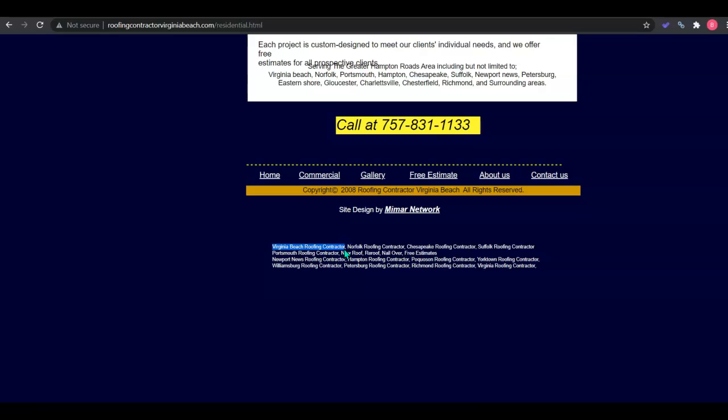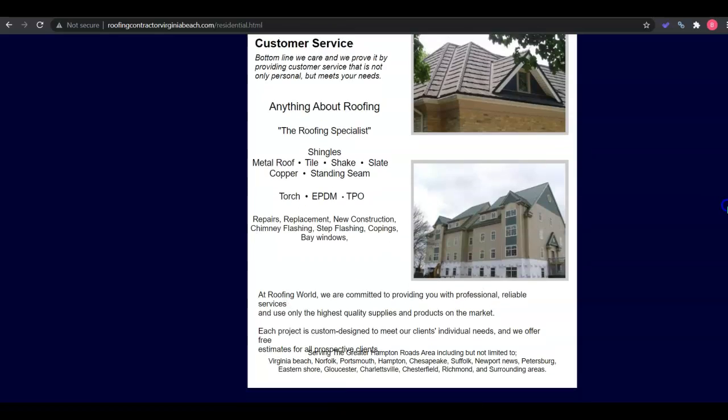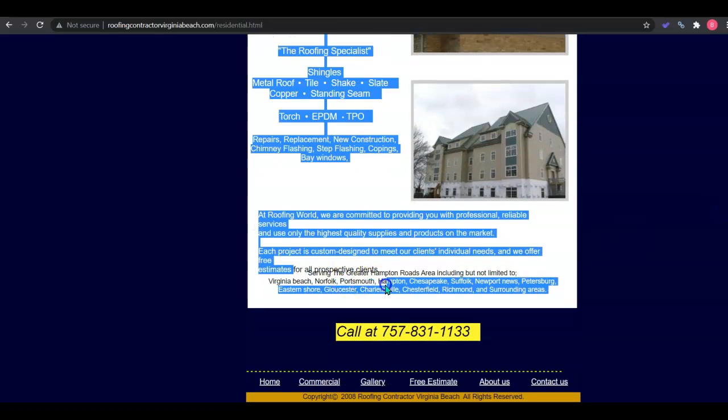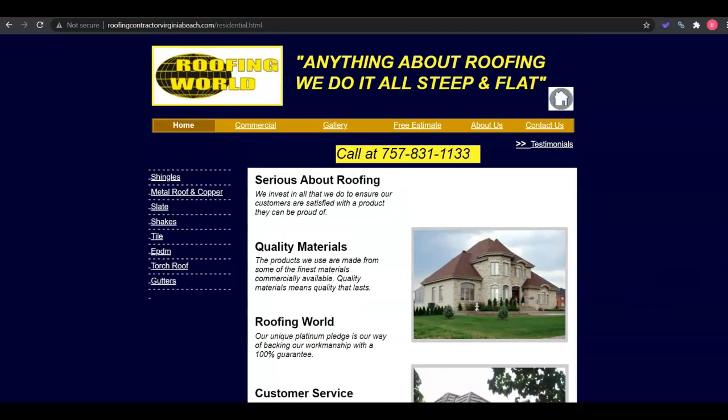When you have your site built this way, it's going to do 2 things. It shows Google that you're an expert in the industry, and it's going to have Google putting your website at the top of more search results, which means more customers. I also wanted to point out you've got some errors happening here near the bottom where words are overlapping.